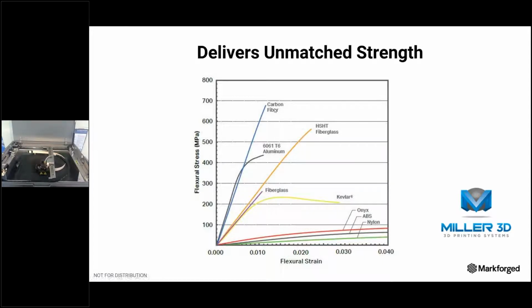So we have carbon fiber, we have high strength, high temperature fiberglass, we have regular fiberglass, and we have Kevlar. And these are compared to 6061 aluminum. So if you do a lot of aluminum machining, whether it be for tooling and fixturing, you can start to look at these materials now as a replacement or a substitute for those machined aluminum parts.